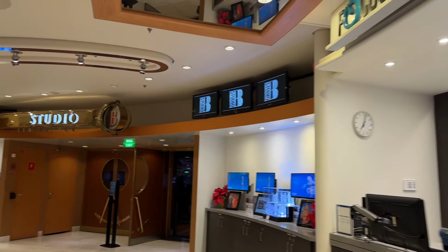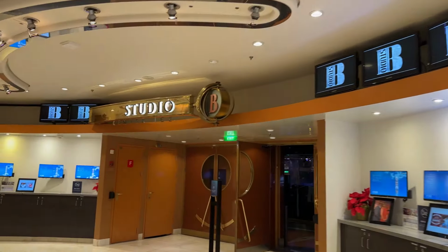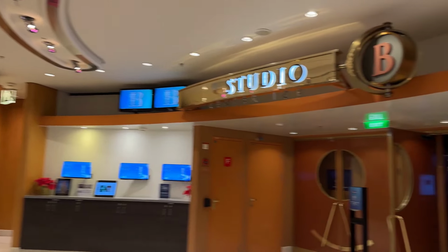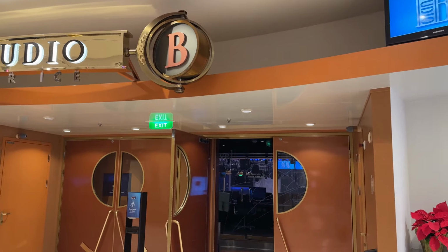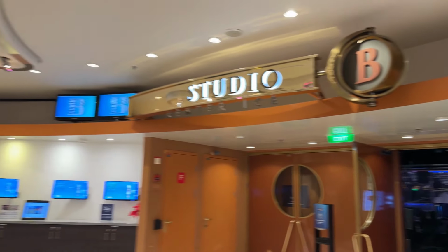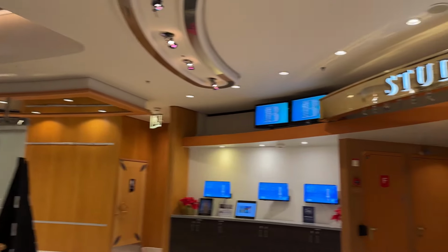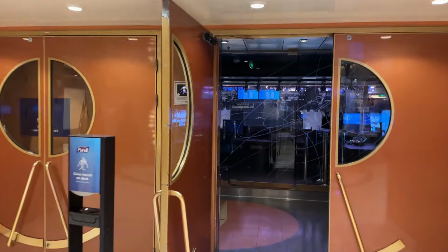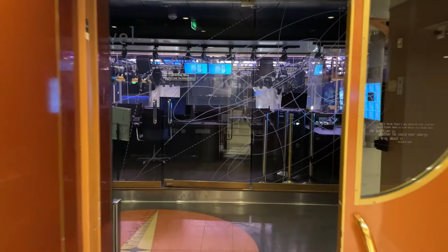Now keep in mind on deck 3 there is a middle part where you cannot pass through. So if you're going to Studio B, or you've got to go past to the front of the ship, you've got to go up a level, cross, then back down. So keep that in mind. My wife and I both got lost with that yesterday. I knew it was a thing, I just forgot when I got on the ship.